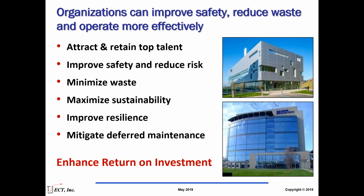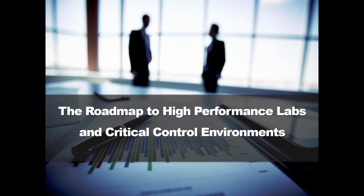The energy goes into the lab. Ventilation causes the energy use. So we can minimize the waste of energy, maximize sustainability, improve resilience, and mitigate deferred maintenance if we manage our ventilation systems, which leads to the roadmap to high-performance labs. And at this point, I'm going to turn it over to Tom, who's going to explain the roadmap and the process.